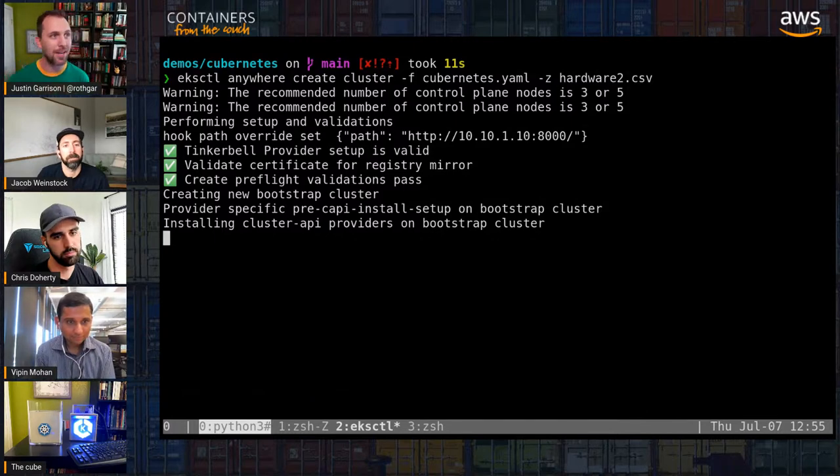And this is where IPMI helps. If you have IPMI, you don't have to do this. Mm-hmm. Don't run your data center without out-of-band management.